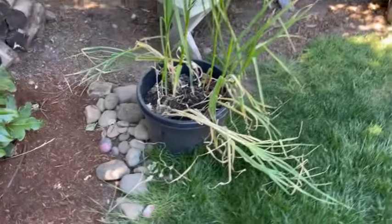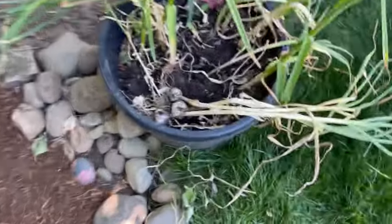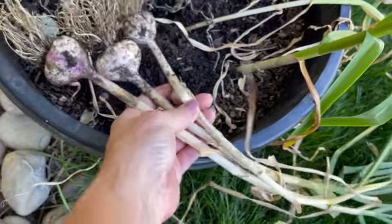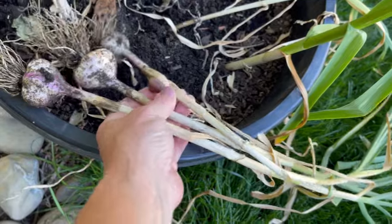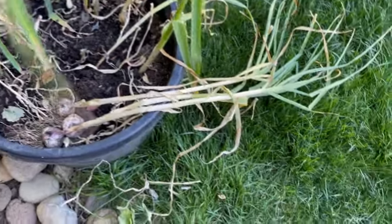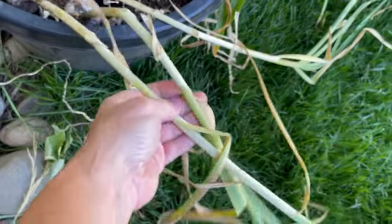Other thing I'm working on harvesting right now is my garlic. So you can see I just pulled these 3 out. They're kind of on the smaller side. These are pots that I had to pull them out of a different bed and move them, and there was like a whole saga, but they are definitely ready to harvest.